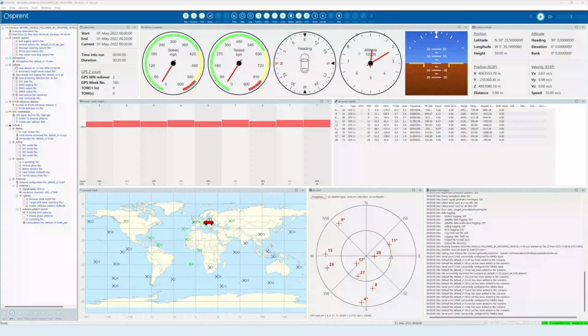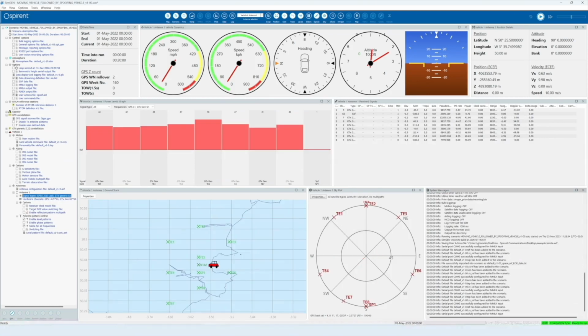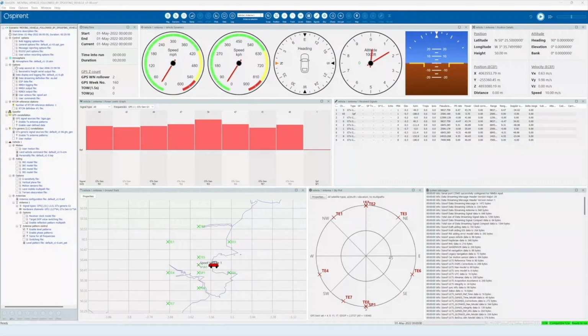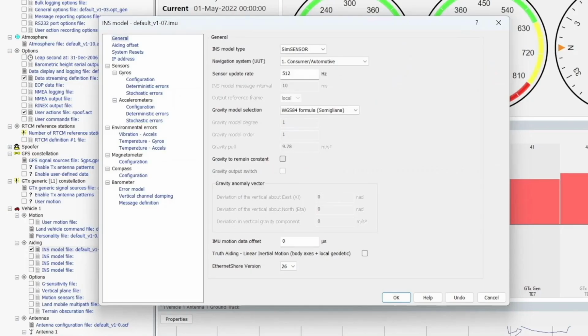The GSS7000 supports the complete spectrum of current and planned open-service GNSS signals, as well as SBAS and other LEO PNT signals. The SIM sensor function in the GNSS control software enables emulation of MEMS sensor outputs in concert with GNSS. This enables testing of integrated GNSS and inertial sensors and the algorithms that control them for reliable and precise positioning.